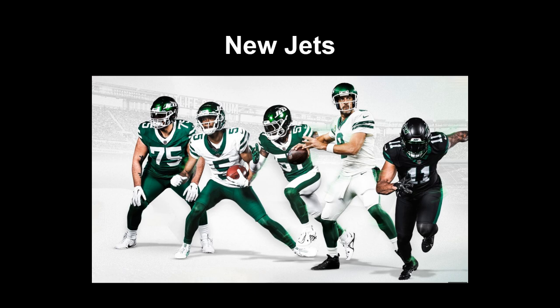Right. The only thing to not like about the Jets uniforms are the black on black, and then I don't care for the green on green, but all these other combinations are good. As you're going to see, a total of 4. We're going to get to that throwback uniform soon.